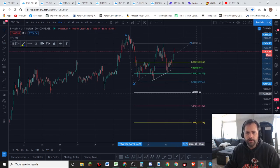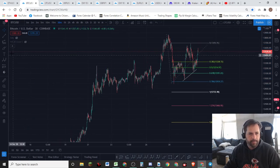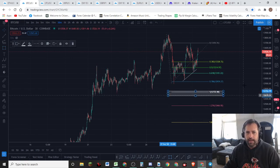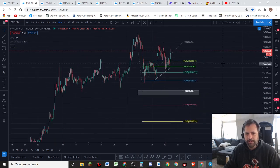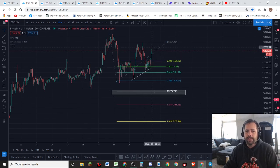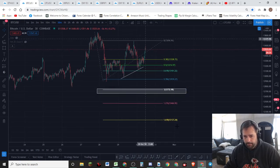So we're looking for a target of 12.7 to 12.4, in that range. 12.7 is probably going to be the better target. It's the 1-to-1 extension right there, and it needs to come down in 5-wave fashion. So it makes me think, with as deep as we've retraced, we might have a deeper correction. I mean, it may come a lot deeper here.